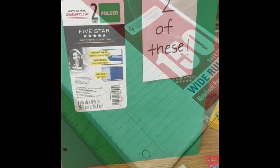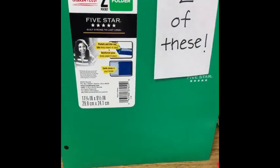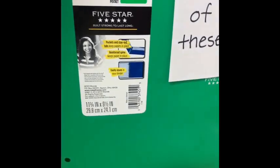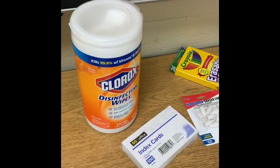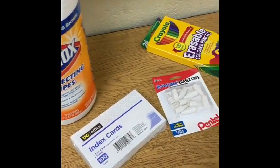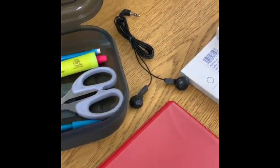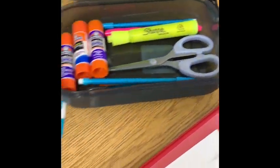We also ask that you have some loose leaf paper. You will need 2 pocket folders with 3 holes. One will be for homework, and the other one will be for history. Here are some of the general supplies you will need. If you just saw our supplies, we have a supply list on the website that's updated for remote learning.